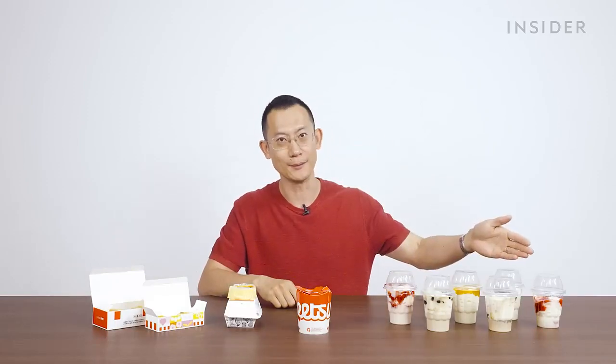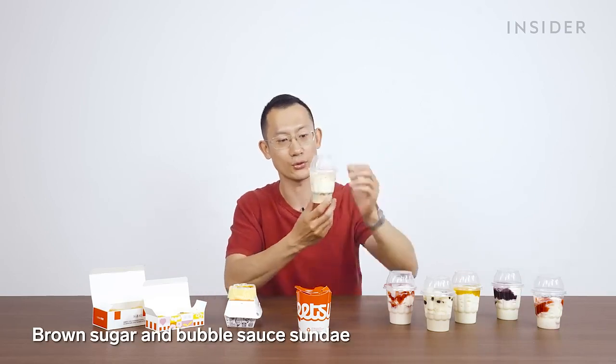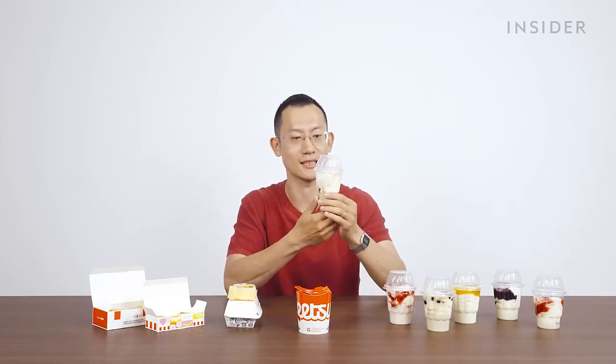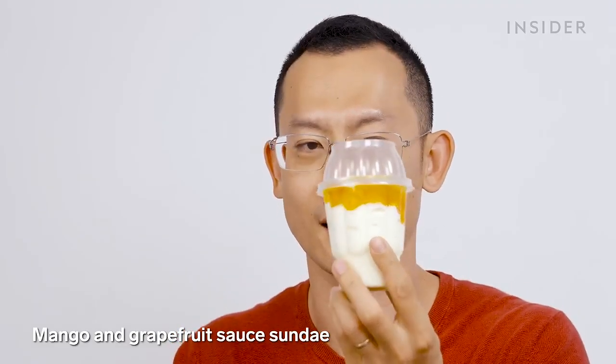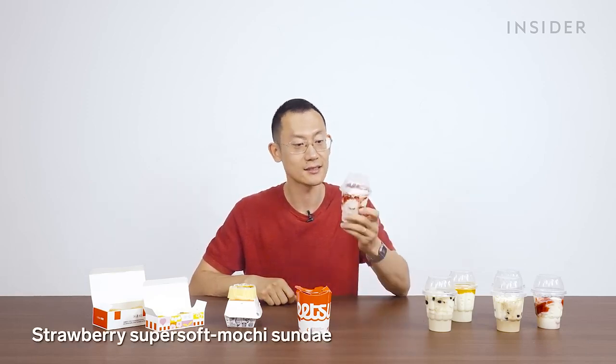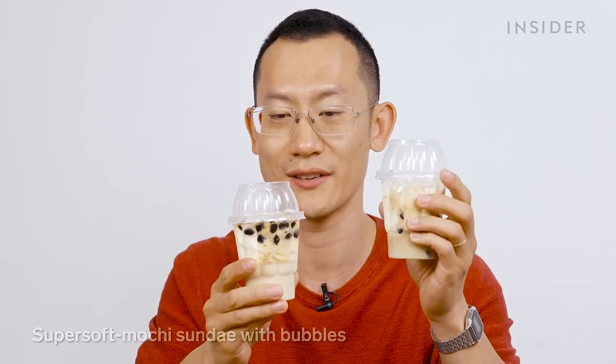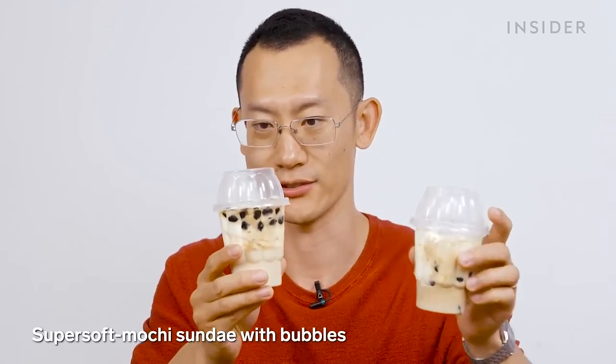Sundaes, we've got 4 of them. Strawberry, brown sugar, and bubble sauce. I assume bubble as in bubble tea. This here is the mango grapefruit sundae. New on the menu, the North American blueberry sauce. Here we've also got super soft mochi sundaes. This is the strawberry flavor, and this is the one that I guess is basically the milk tea version, but with mochi balls on top.